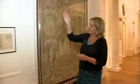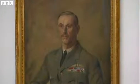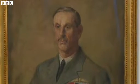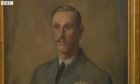And then we have Air Chief Marshal Dowding, Stuffy Dowding as he was affectionately known. I always get the feeling he's looking down over us just to make sure we're doing things properly.